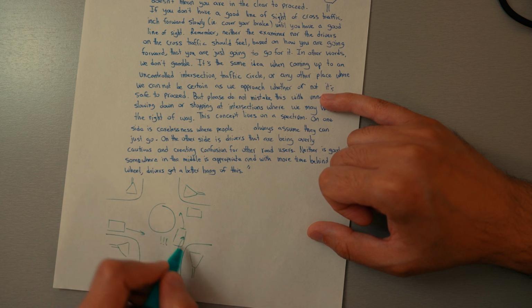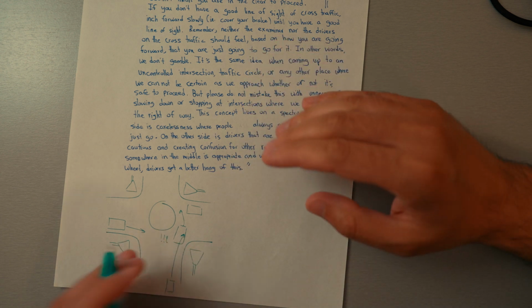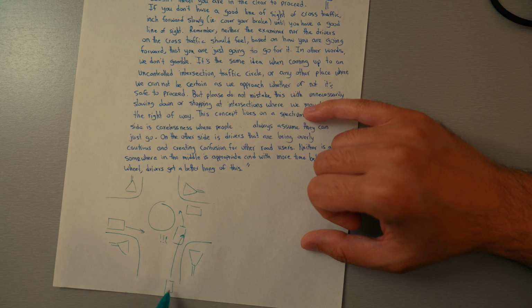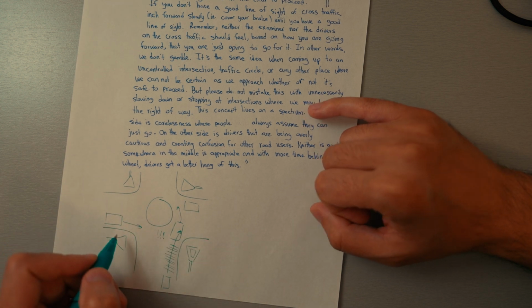So it's not necessarily just who's got the right of way here, me and this person get there at the same time, I should yield the way to him. I should also think about people that are not careful. So as you're coming towards this yield sign, the examiner should feel that your foot is on the brake, you're slowing down, you're ready to react to hazards that might be approaching, and then you proceed.